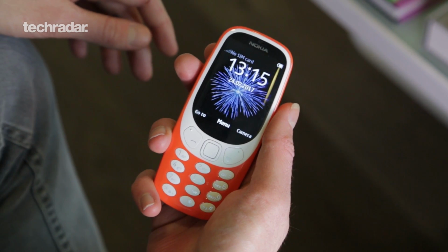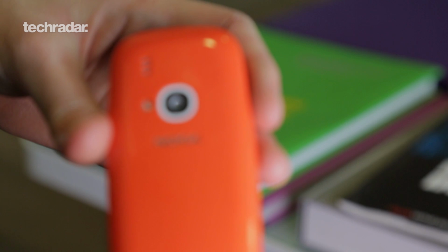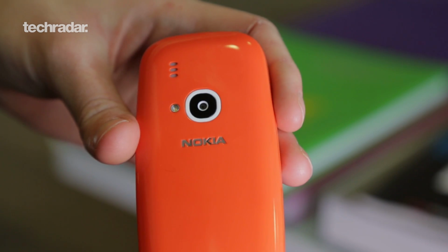So it's not exactly the monophonic ringtone that we're used to, it's polyphonic, but it still gives you that homage to the old Nokia of old, which is always quite nice.